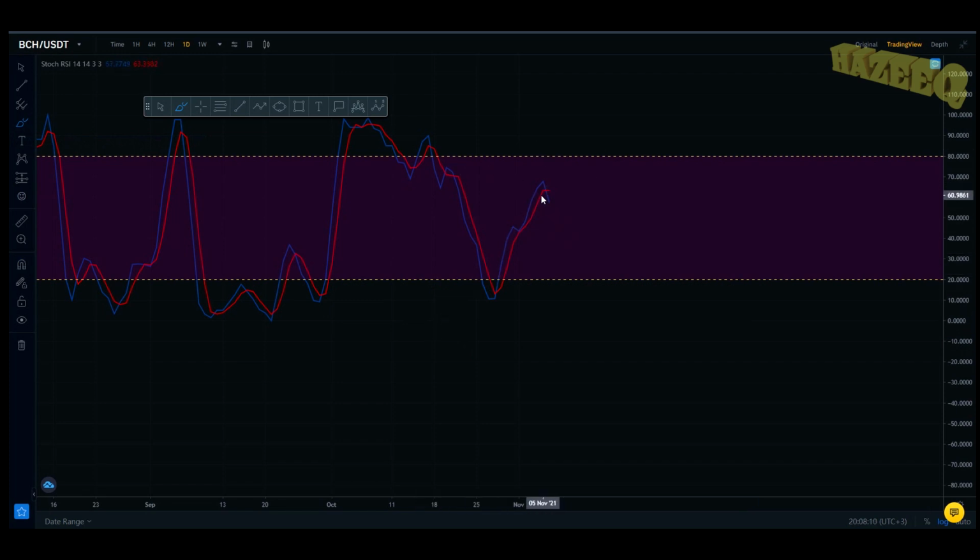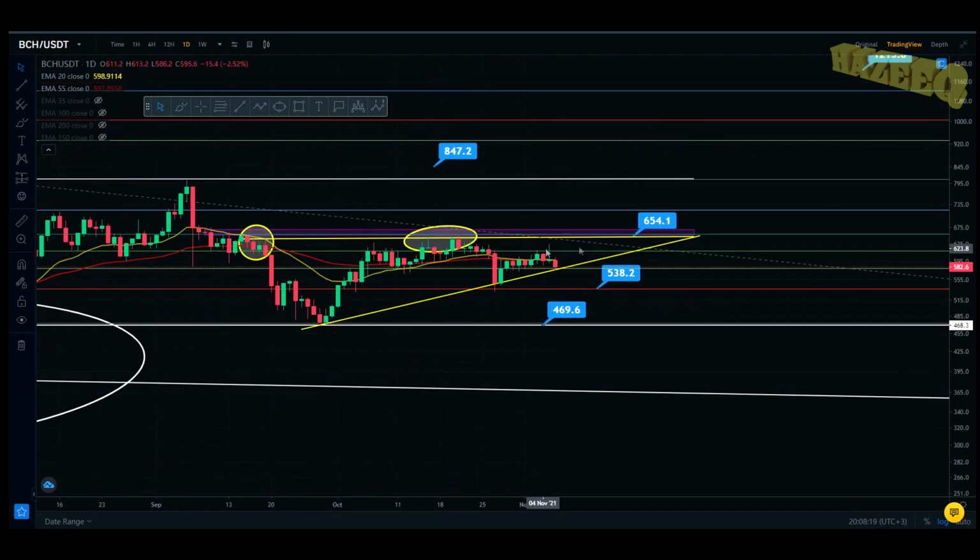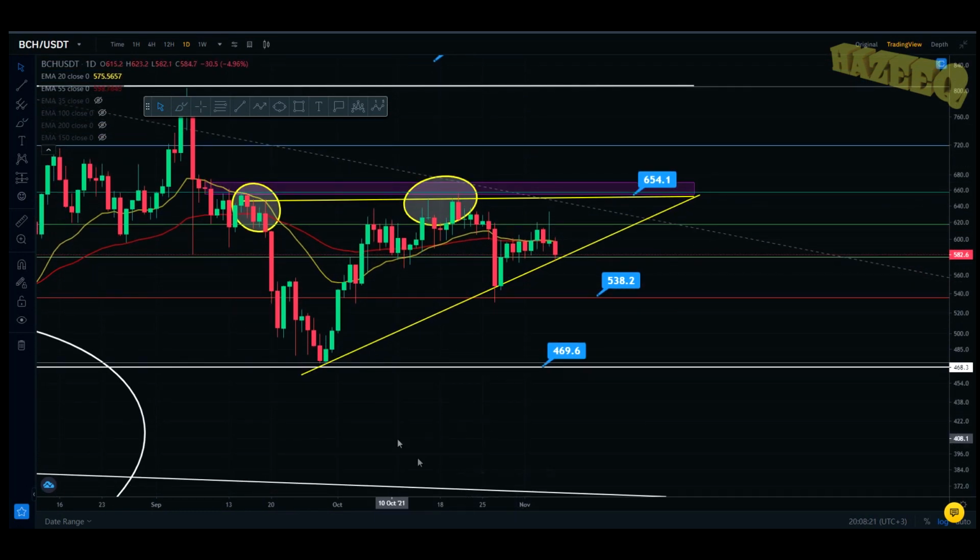Pay attention to the Stochastic RSI. Wait until you see the bullish cross. That's your confirmation of the trend reversal, okay? So I did take a look at the daily RSI, no bearish divergences.